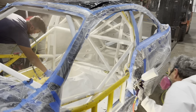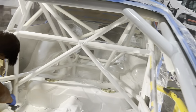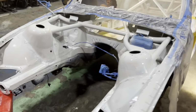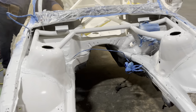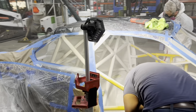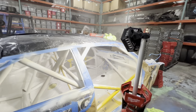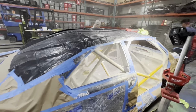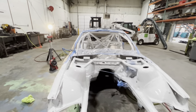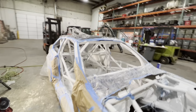We are moving. There's a bit of work to hit all these tubes. We got 2 guns going now. Man, she's looking pretty good. A lot of work, but it's gonna be worth it. Not a lot of yellow left. Oh, it's done. Looks so much better.